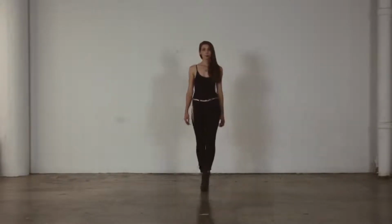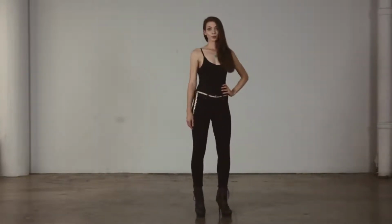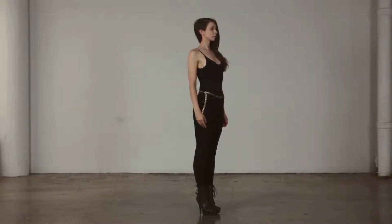Okay, so if you're building your runway walk, let's start at the beginning. How should you stand with your posture? Well, first of all, you're going to want to stand tall. It doesn't matter whether you're 5'7" or 6'2". You're going to want to look tall and confident as you're walking down the runway. You're also going to want to make sure that you're not slouching in any way. You're going to want to pull your shoulders back because that's going to help you keep that tall posture.